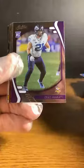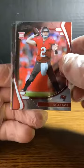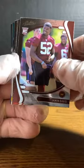What a great season. Chazz Surratt, Kyle Trask. Who knows? I don't know. Did Brady make it official? I never. I know the news was reporting, but I don't know if he did. Jamien Davis, Jalen Darden.